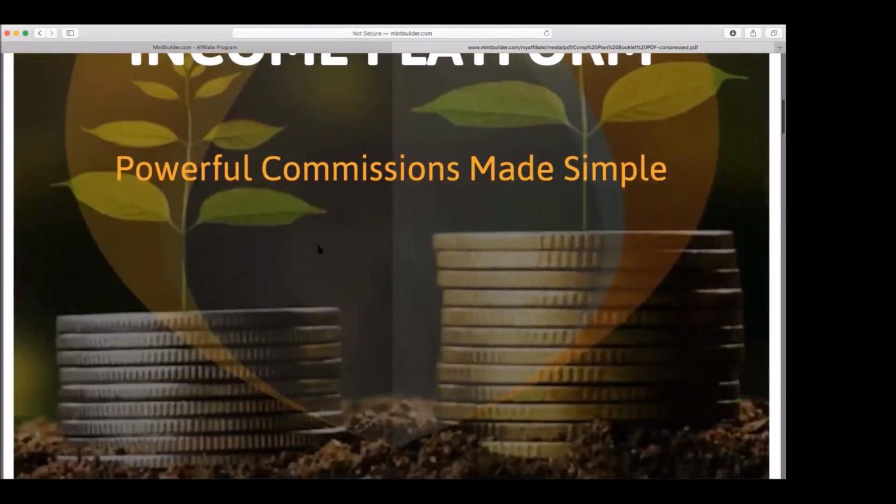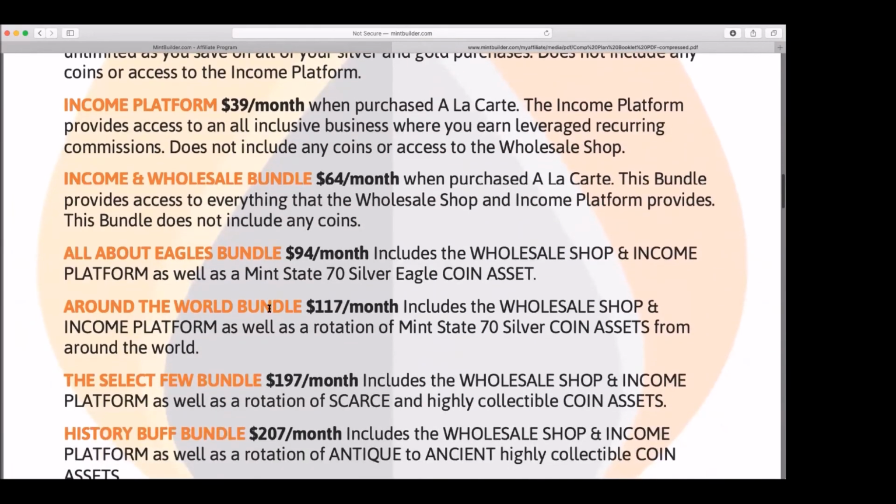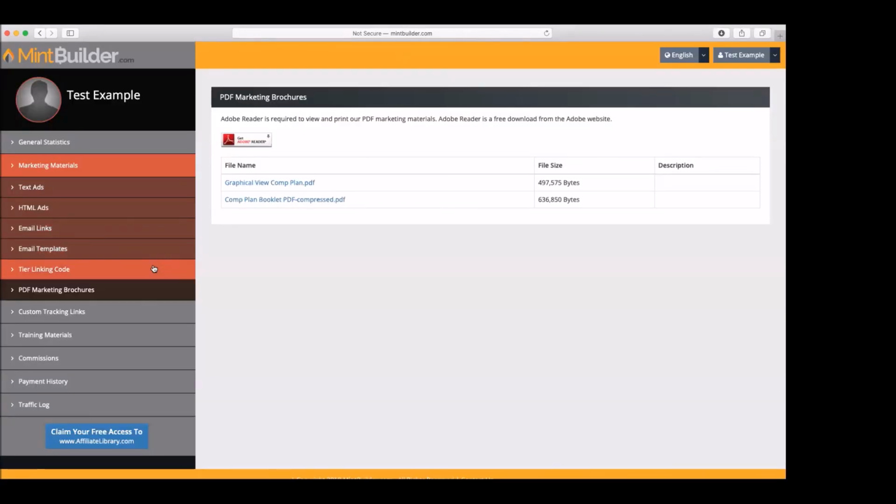And then you have the new booklet. So this is just going through it. Everything we talked about in a booklet talks about the different subscriptions and what they are. All those kind of things. You can go through that at your own leisure and go through all that. So that's all great. Training.